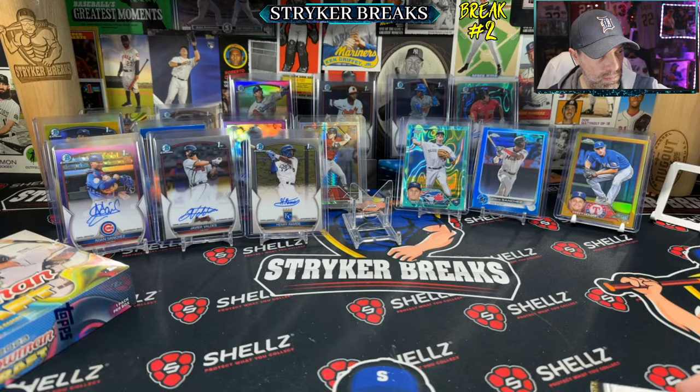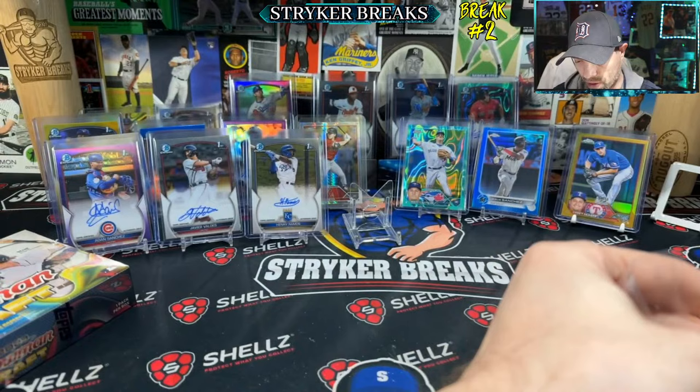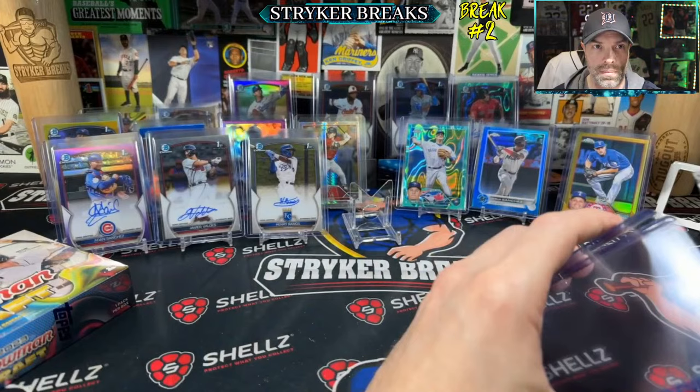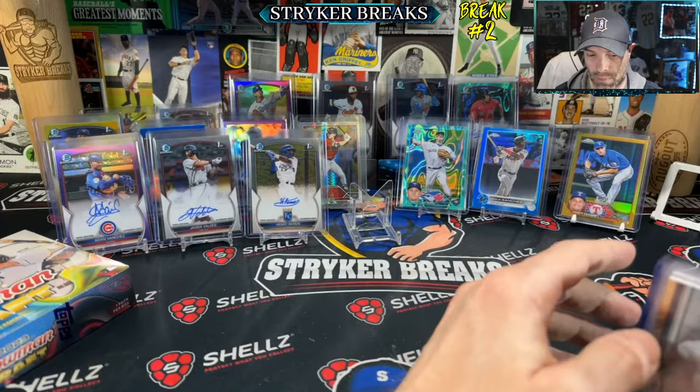I like 5-star this year. Got a lot more expensive. A lot of people liked it. Well, that's got to be the hot box so far.